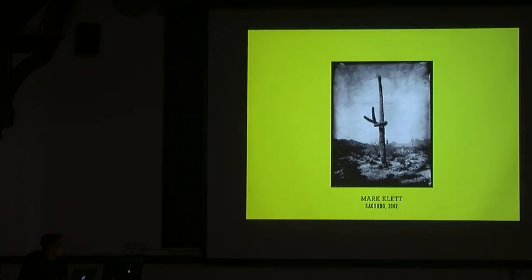So then with art, we have the same thing going on. We have Mark Klett, who takes these photographs of saguaro, and he created a photo book of all of them. They become desert monarchs that stand there and last the whole of time. They encapsulate the history of the American landscape, and these portraits capture an element of that. Within his work, he's often documenting the American landscape.